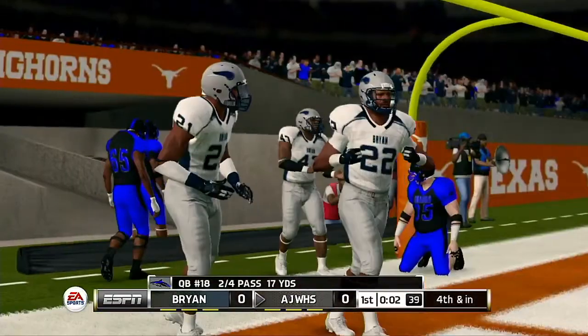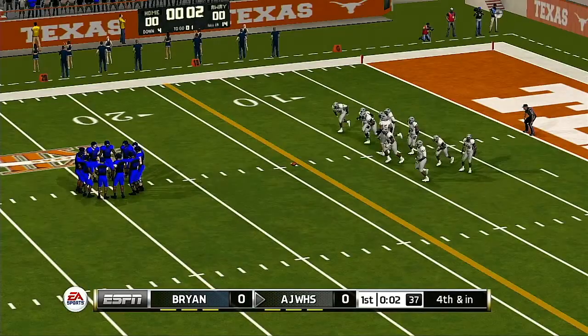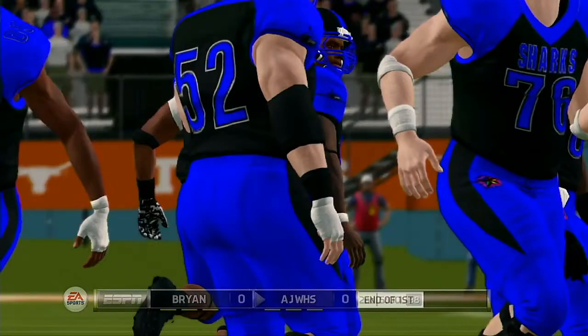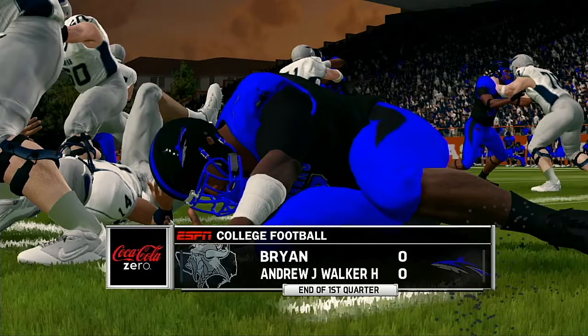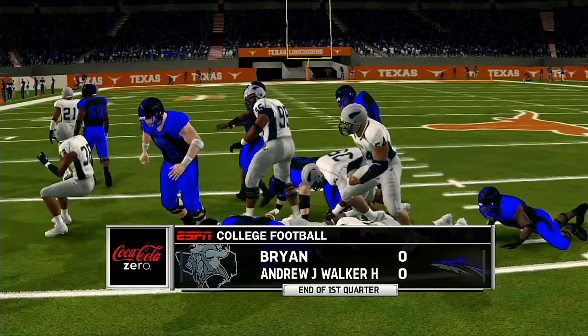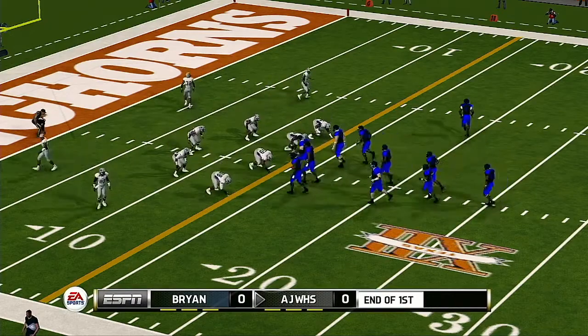Looking for his man, incomplete. Too bad that'll go down as an incompletion because he made a really great play on the ball to make the catch. We played one quarter. Still no score. Set to resume action here in the second quarter, and we've got a tight ball game.